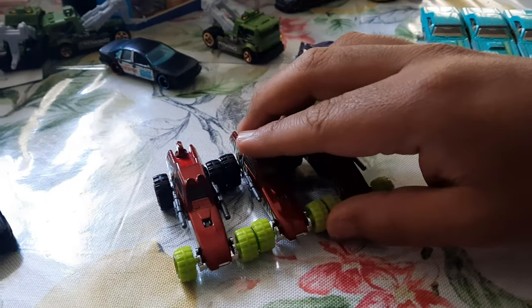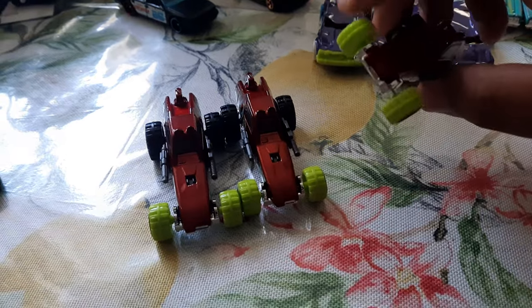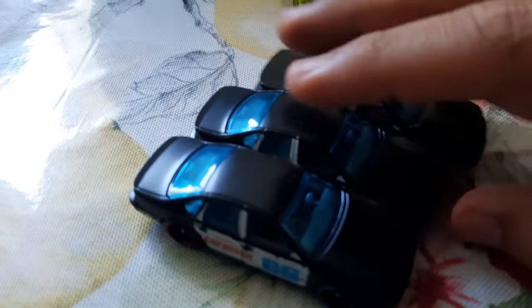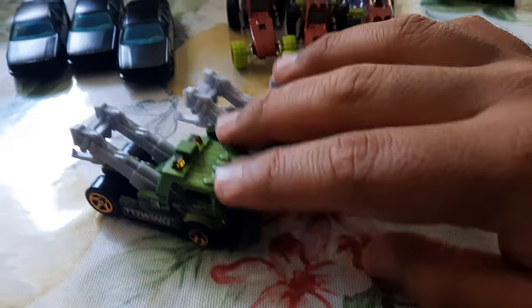I don't know who would take a Doom Buggy to a demolition derby, because I feel like it would break off easily, or the wheels would break off easily, or it would get crashed or taken out way too soon. '96 Impala cop car. And the tow truck, if any of the cars die or end their misery. Yep, got three tow trucks.